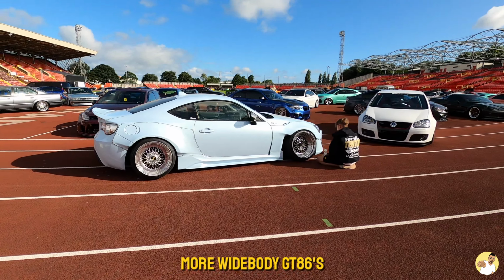Oh yeah. This is the EK9, isn't it? So I was wrong with the other one, but yeah, very nice. If you watch Gears and Gasoline, you'll like that shape.